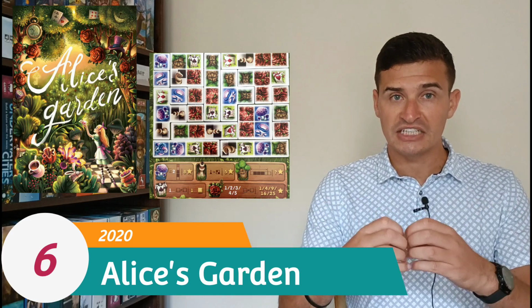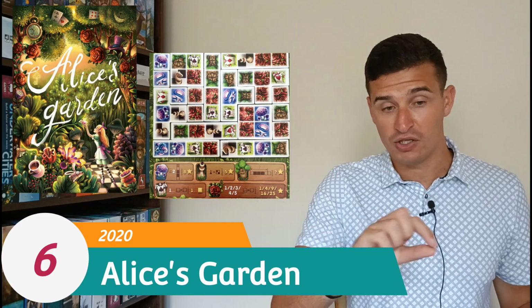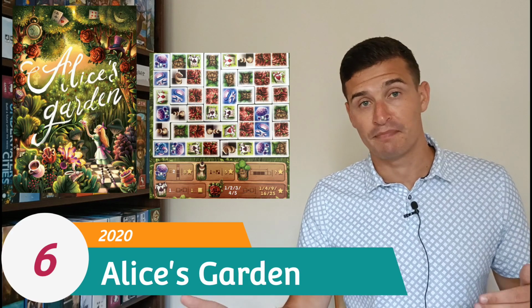You're trying to get these cards next to each other because each time you do that, you're going to get this individual square that you can be really flexible with and fill in gaps in your sheet, because if you have gaps, it's going to mean negative points.